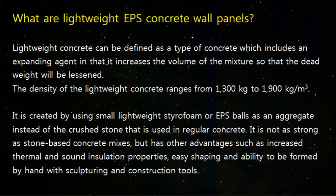What are lightweight EPS concrete wall panels? Lightweight concrete can be defined as a type of concrete which includes an expanding agent in that it increases the volume of the mixture so that the dead weight will be lessened. The density of the lightweight concrete ranges from 1,300 kilograms to 1,900 kilograms per cubic meters.